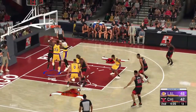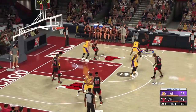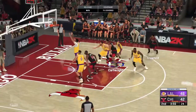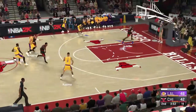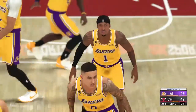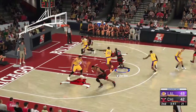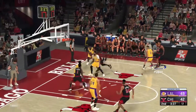Jordan. Here's Grant. It's Pippen on the wing. Jordan kicks to Crawford. Latrey. Cartwright using his tremendous length to grab the board. Lakers leading by 4. Caldwell Pope with a wide open look. And again, it's the Lakers from deep. The ball movement on this run has been fantastic and is a big part of why they've been able to get these good looks. Jordan, the pass to Pippen from downtown.